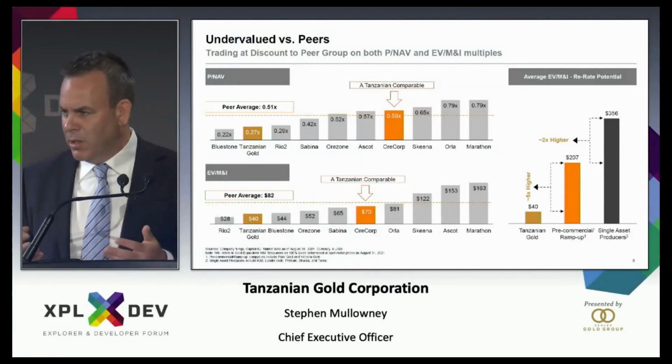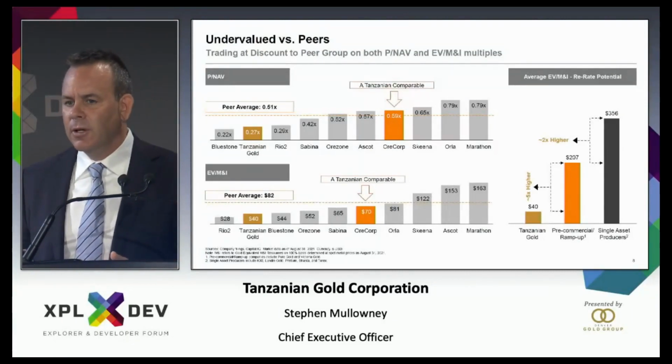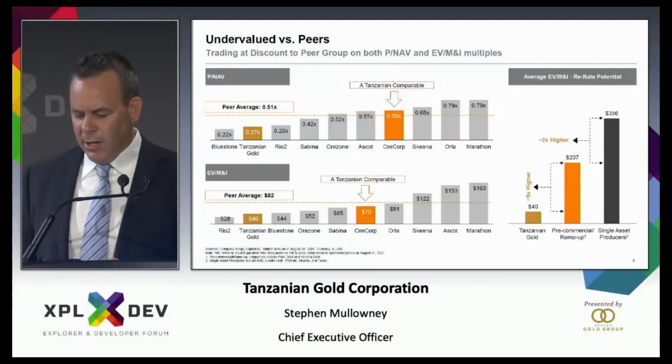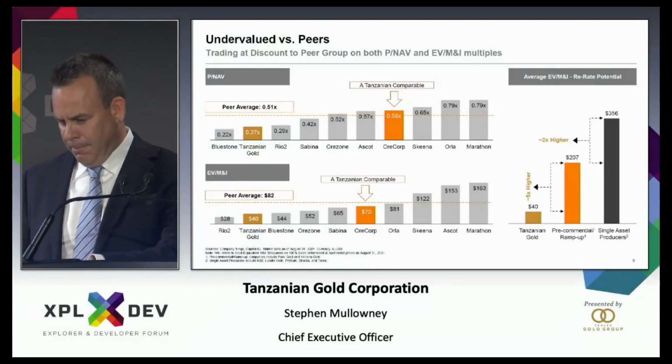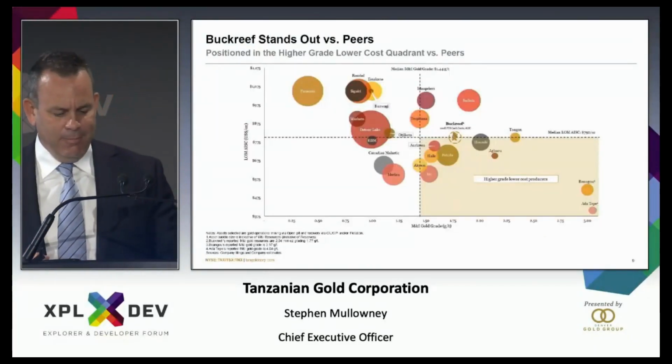We're very pleased with how things are progressing from a Tanzanian policy perspective. We've seen a significant change since arriving in January to today, and believe the country is more and more investable today.